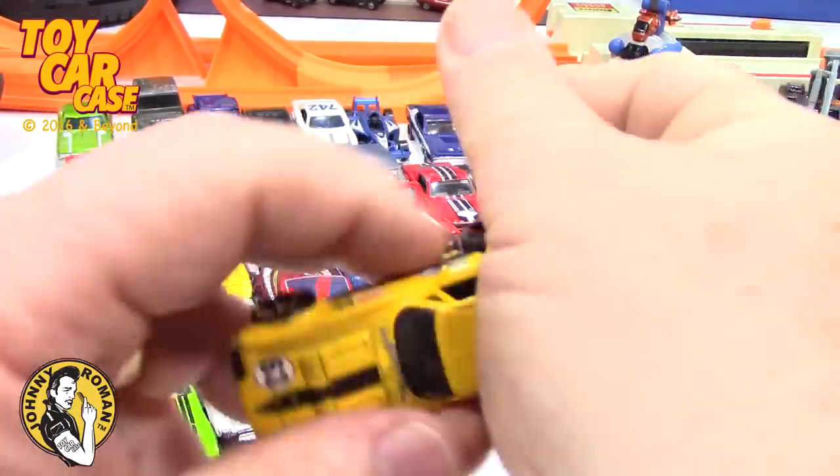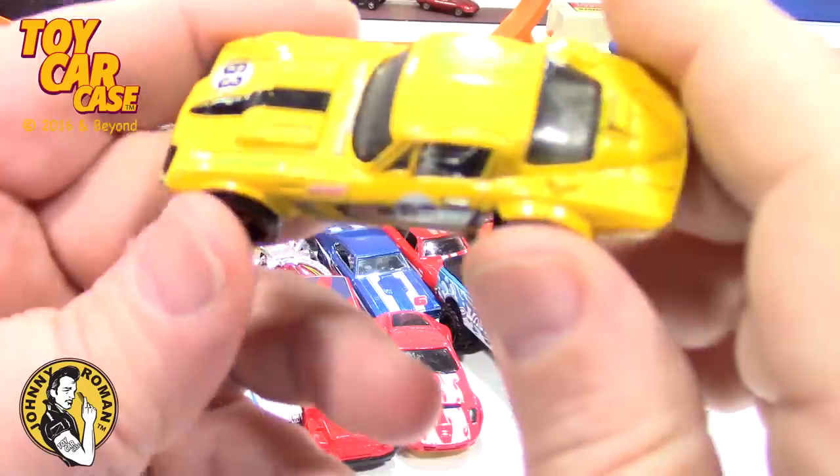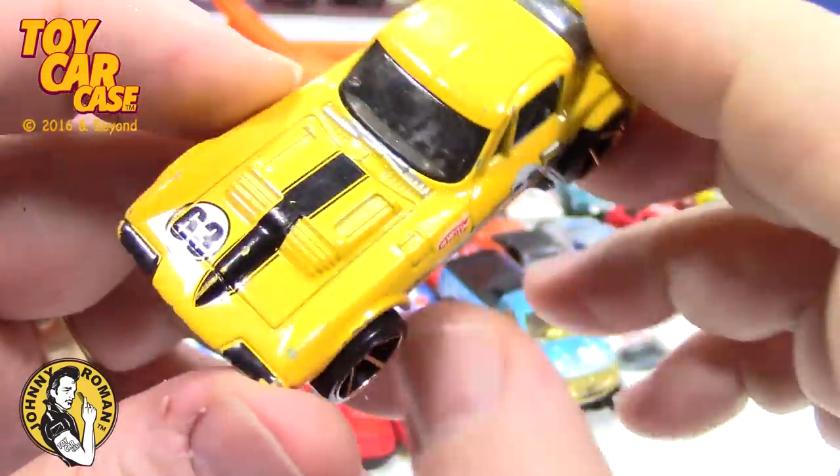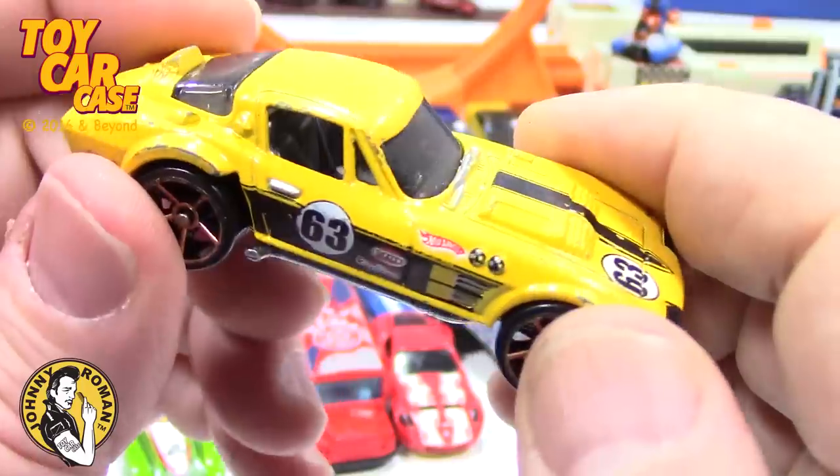Might not be great on the track because of a lot of friction, but look at this Vette. Oh, it's kind of nice and yellow. What do you think? Pretty good.